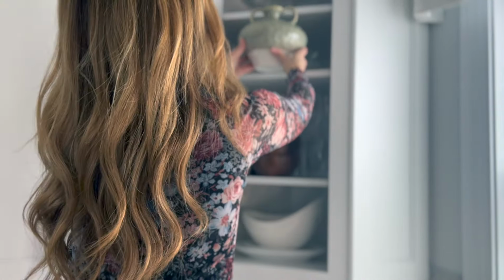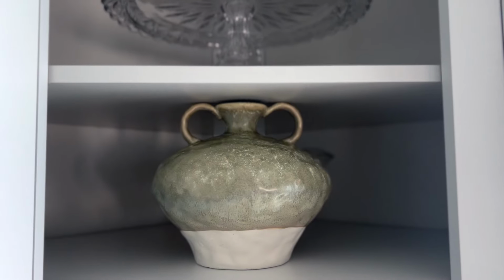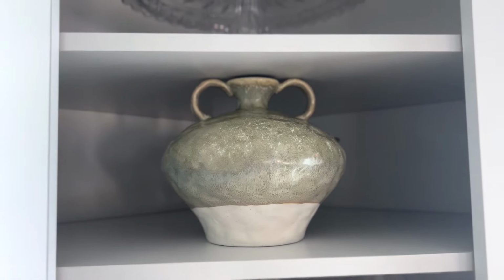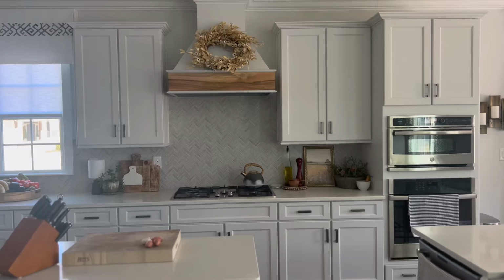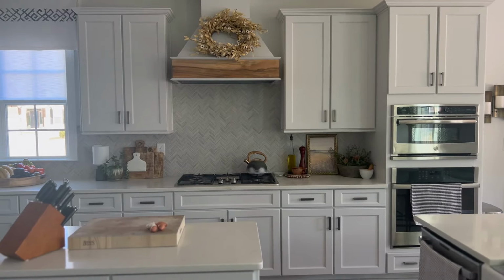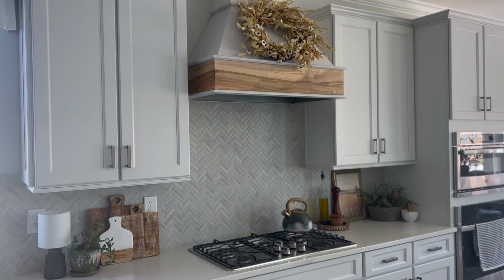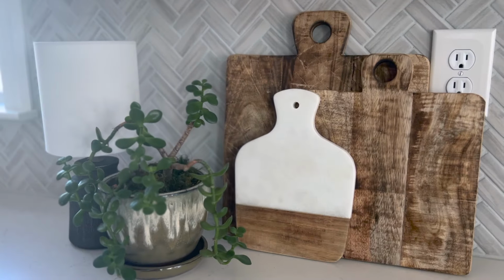And if you did catch my last shop with me from Hobby Lobby, which I will link down below, you saw this jug that I found there that I love. It has that nice warm sage green, and I just needed a little pop of something in my glass cabinet. And now my kitchen feels complete. It has little touches of spring, again, nothing over the top, but just enough to remind me that spring is coming and keep me inspired in my home.